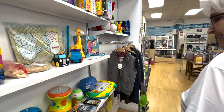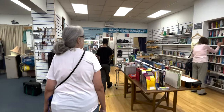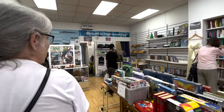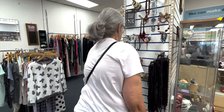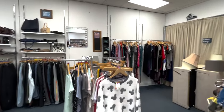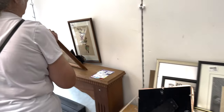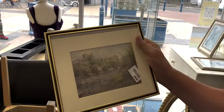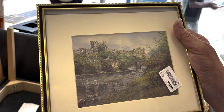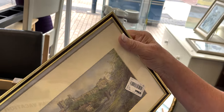You need a little taxi car? Oh, there's a little Christmas tree up there for you. And this side is mostly closed. Found some little pictures and frames. Show them what you found, Mom. A little watercolory print of the Dover Castle. I'm guessing it's Dover Castle. It looks close enough that we're going to call it Dover Castle. All right.